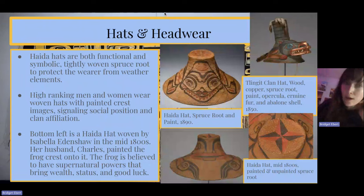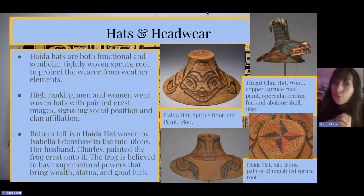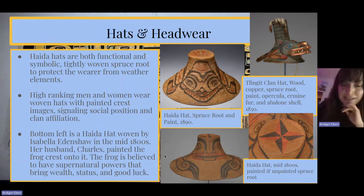And hats and headwear were really common. So Haida hats are both functional and symbolic, tightly woven spruce root to protect the wearer from weather elements. High-ranking men and women would wear woven hats with painted crest images, signaling social positioning and clan affiliation. And the bottom left is the Haida hat woven by Isabella Edenshaw in the mid-1800s. I'll have my mouse circling it. And her husband, Charles Edenshaw, painted the frog crest onto it. The frog was believed to have supernatural powers that bring wealth, status, and good luck. And I also have the top of the hat here. This was a common symbol for the Edenshaws. I believe it's the cardinal directions that they're depicting there.